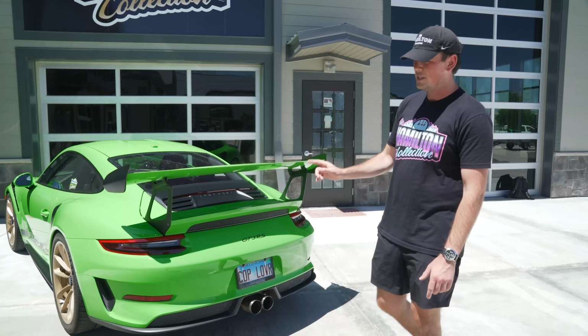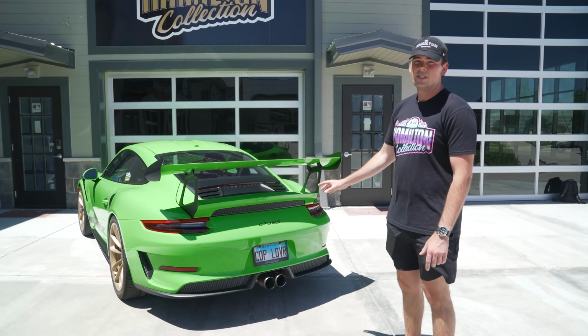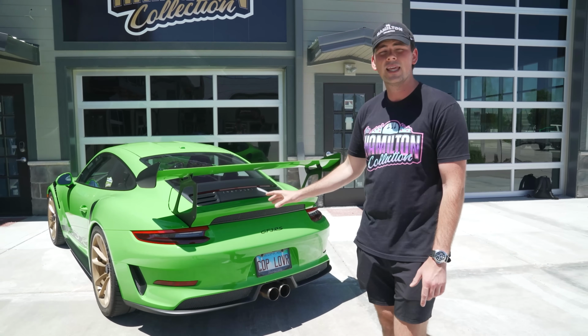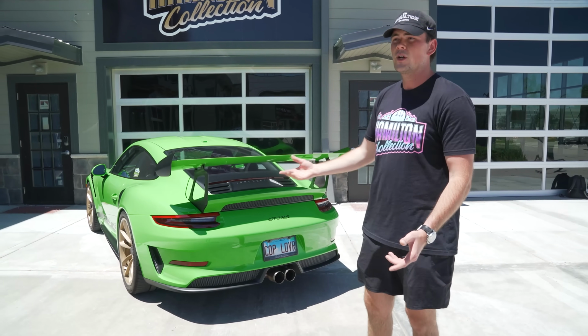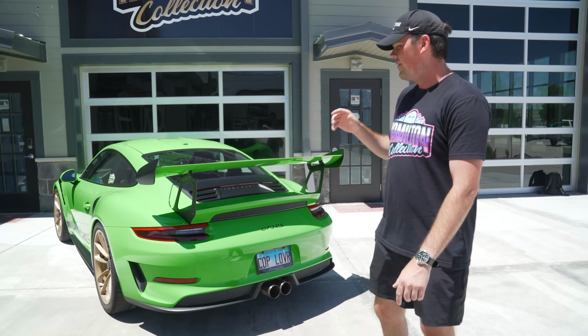I think it's between this or the Ferrari's my bet for the loudest car in the collection, but it sounds amazing. We decided to keep the cats on this, and it is still this loud. I can't even imagine if we got rid of the cats. It would be too much to handle. Truly, when you're in this car for more than 20 minutes, the buzzing from the exhaust almost hurts your head. It's so loud, but that's how Steve likes it.